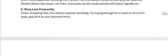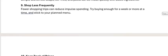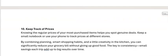So rather than going three or four times a week to the supermarket, if you can just go once and get everything at once, you'll save costs on fuel and time as well. Obviously, you then have more time to do other things like make more money, do a side hustle, or work a few extra hours at your job, whatever it might be. So think about planning and strategizing and plan ahead so you can shop less frequently.